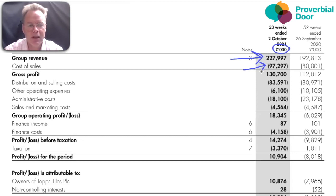Basically if you go into Topps Tiles and you spend £1 on a tile, the tile probably cost Topps 43p. That's a pretty high margin. 43% is the cost, and therefore a 57% gross margin. That's 131 expressed as a percentage of the 228.